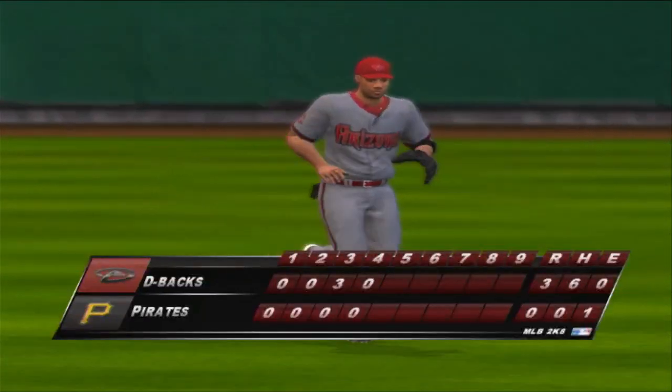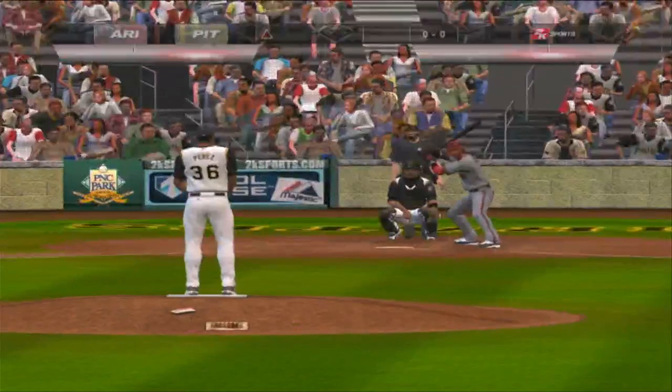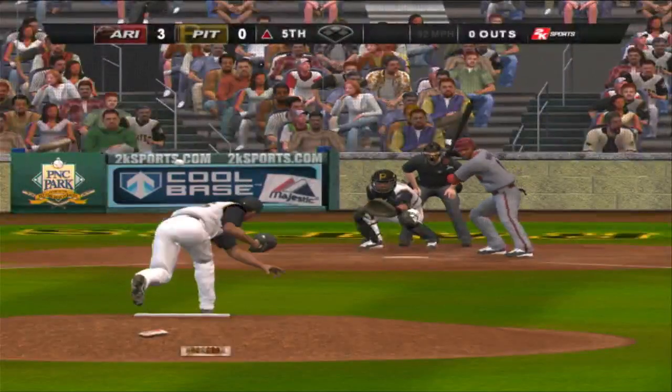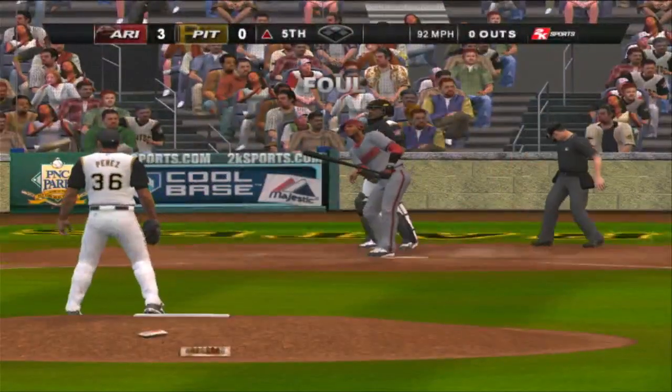5th inning upcoming here at PNC Park. The Diamondbacks lead it 3-0. The 2, 3, 4 spots, the big hitters coming up.